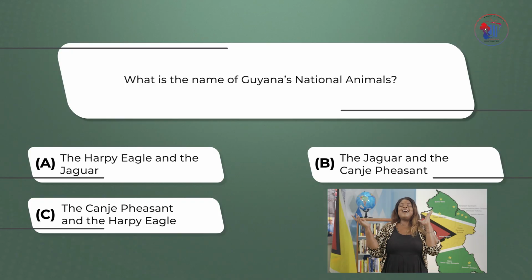Now, if you know this answer, jump and touch your toes and say yippee yay, because the correct answer is ta-da-da-da, B, the jaguar and the kanji pheasant. So, now that we've covered what is a nation and the symbols of nationhood, we must actively preserve what makes Guyana unique from the rest of the world.